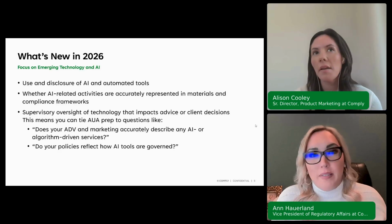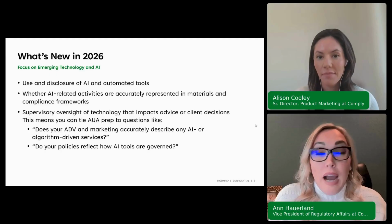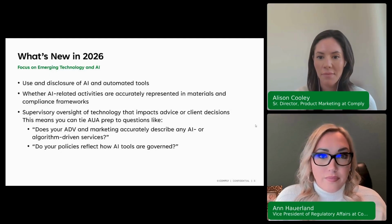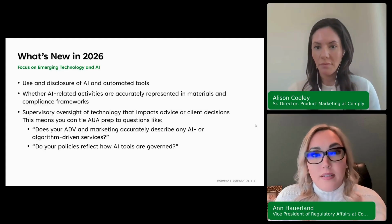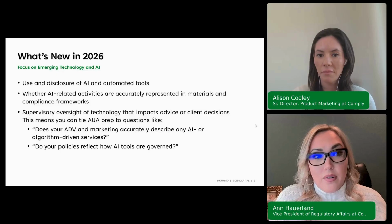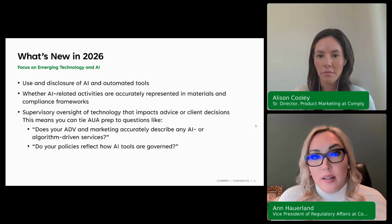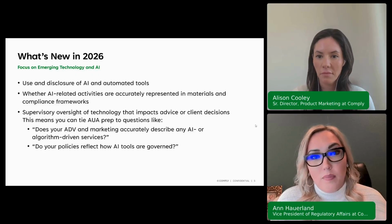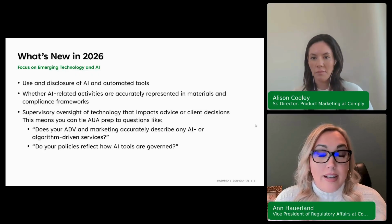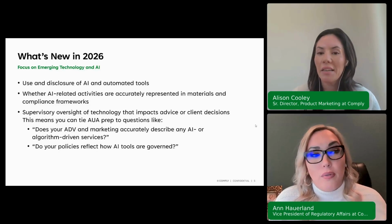And don't get wooed by everything that it can do, because technology is great. You should use it, but you have to make sure that you understand it fully and how it affects not only your business and how you're interacting with clients, but also how regulators are going to be interpreting it. So I would keep my eye on how regulators are viewing these AI tools when they are examining firms, and what they find as we see more and more exams go on throughout the years.